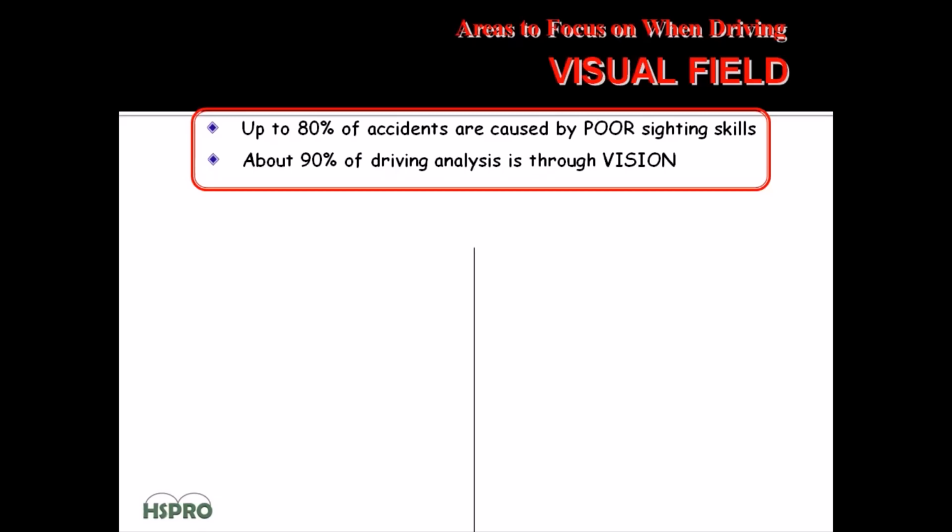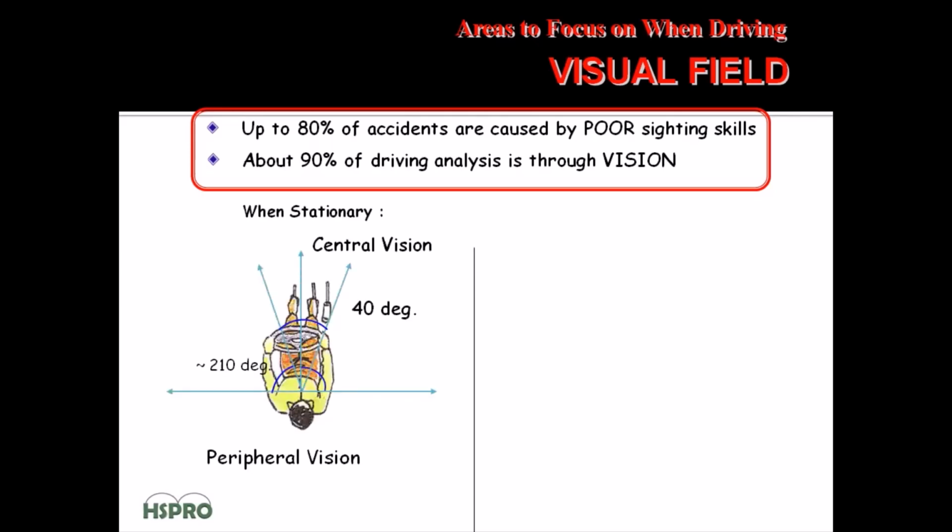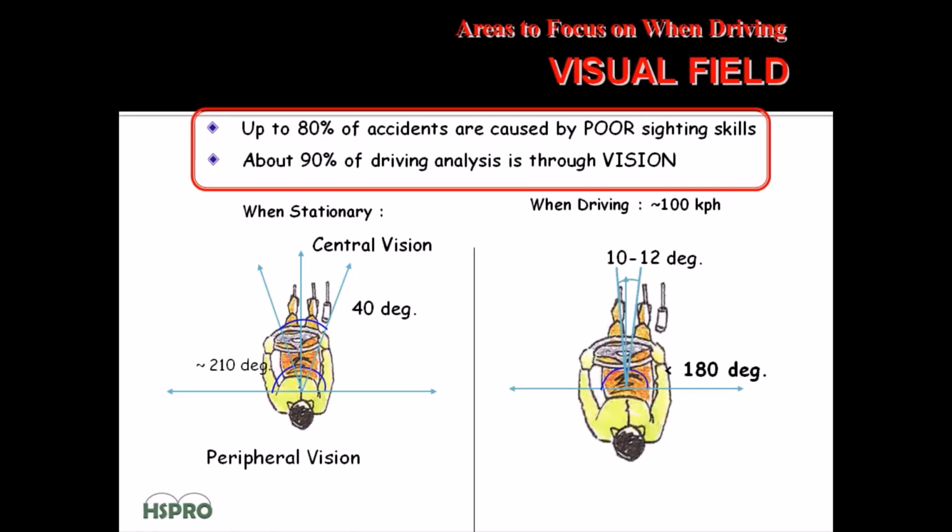Up to 80% of accidents are caused by poor sighting skills. About 90% of driving analysis is through vision. When stationary, central vision would be 440 degrees, and then there are still remaining 210 degrees when you're doing peripheral vision. When you're driving at 100 kilometers per hour, your vision will be limited to 10 to 12 degrees only. Your observation is only in front, and you don't have peripheral vision. If you are slower than that, then you'll be able to scan, because if you're driving fast, your eyes will be fixed on the road ahead, and will be more focused.